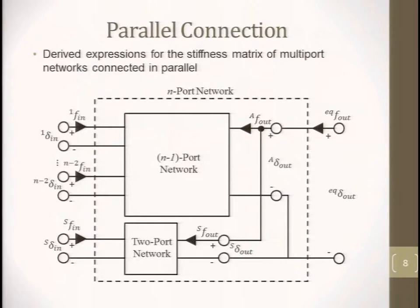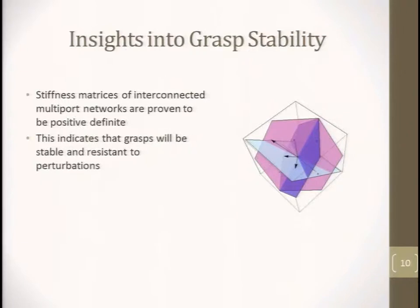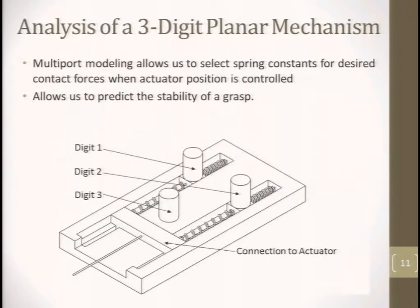So in this paper, we derive a general expression for multi-port networks connected in parallel and in series. The stiffness matrix is proven to be positive definite, which indicates that the graphs will be stable. We also apply this multi-port network analysis to a 3-digit planar mechanism.